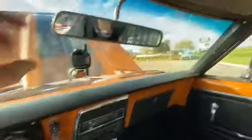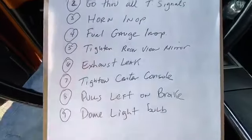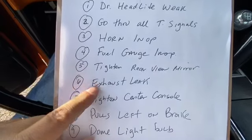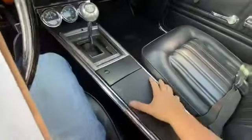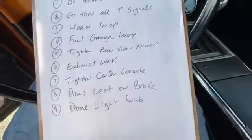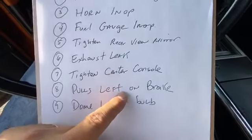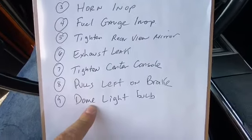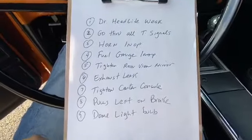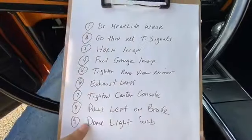Tighten the rear view mirror. This thing's flopping around. Okay, exhaust leak. I think there's a small exhaust leak, but we'll listen to that shortly and have the mechanic go through that. Tighten center console. All right, it is a little loose, okay? I'm telling you guys, I go through everything. And it pulls a little to the left when you're on your brake cruising about 30, 40 miles an hour. And also, the dome light bulb not working. So, these are my 9 items I'm going to take care of before this car gets delivered to you. All right, transparency, that's what it's about.